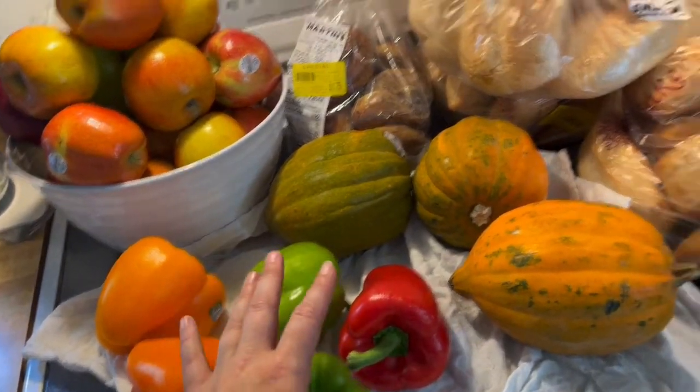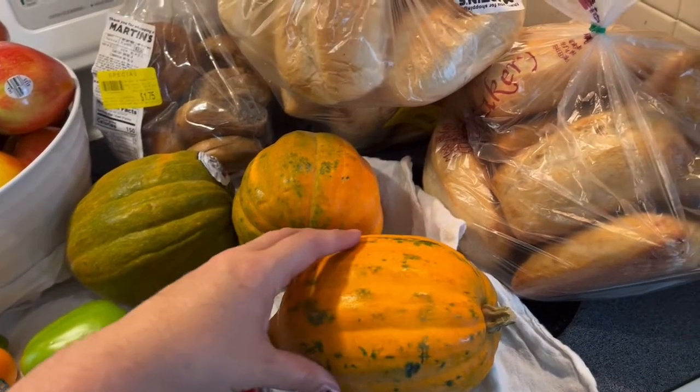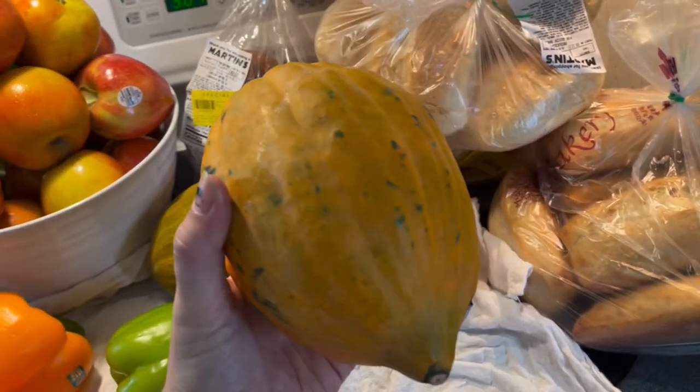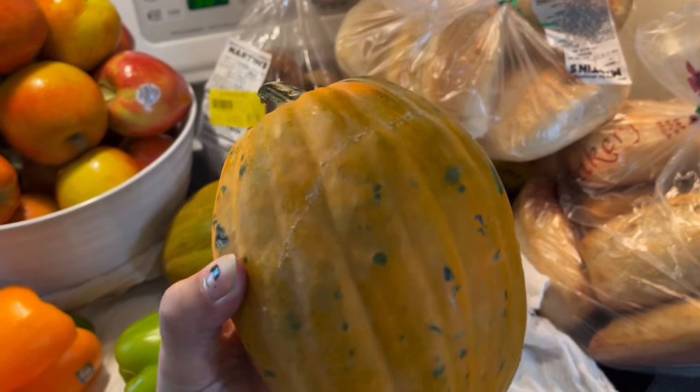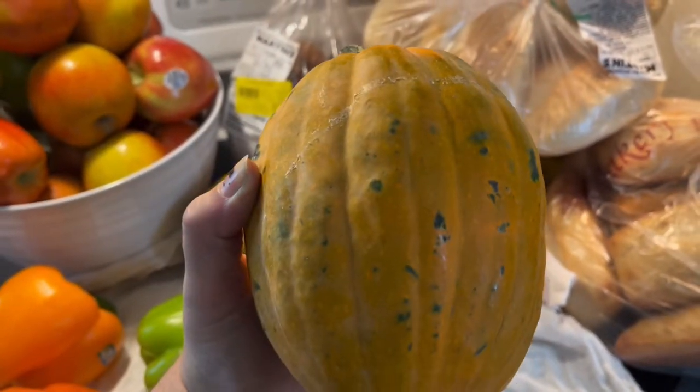2 pounds worth of peppers, 5 pounds of acorn squash, which I have not figured out how they're deciding that these are reduced. I mean, I guess maybe because it's got a little bit of something on the skin there.